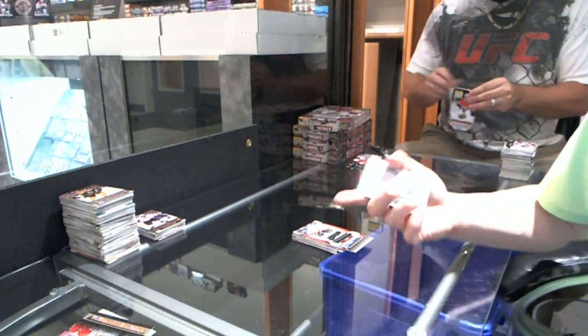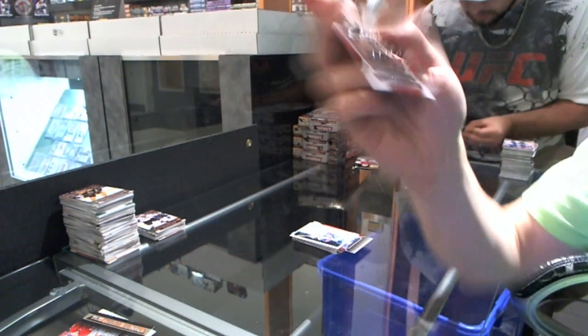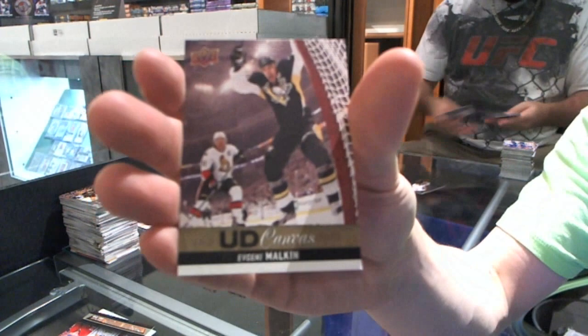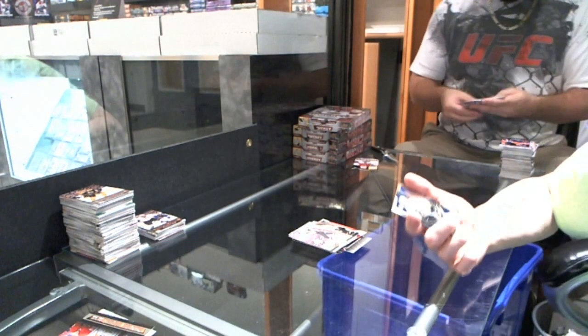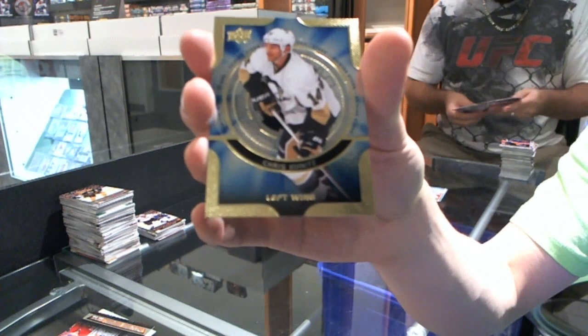Hockey Heroes for the Edmonton Oilers, Jari Kurri. MVP for the Chicago Blackhawks, Bobby Hull. Canvas for the Pittsburgh Penguins, Evgeni Malkin. Or Slenderman, I'm not fully sure. It's a Fantastic Four guy. We've got a Shining Stars for the Pittsburgh Penguins, Chris Kunitz. Cool. Case hit.